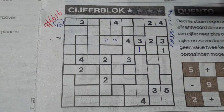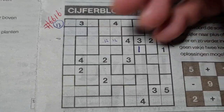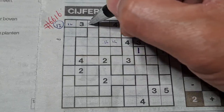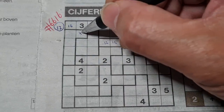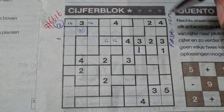Do we have more dual boxes? Nope. Triple boxes then. Do we have triple box? I see here a triple box. Contains the 1, the 2, and the 3. Well, the 3 is already given, so those 2 boxes will be the 1 and the 2. And when you see a triple box, remember that the box near the middle box is always 4 or a 5. 4 or a 5. Okay, more triple boxes in this puzzle?